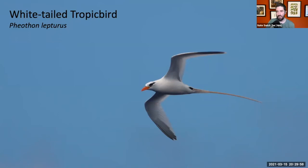When I have gone out and looked for them on pelagics, you have to look up every once in a while. What will happen is that you will be looking at tube noses soaring off the side of the boat, and all of a sudden someone will just look up and say, oh, this is a white-tailed tropic bird. And you look up and there's a white-tailed tropic bird just circling around the boat. Like it came out of nowhere.